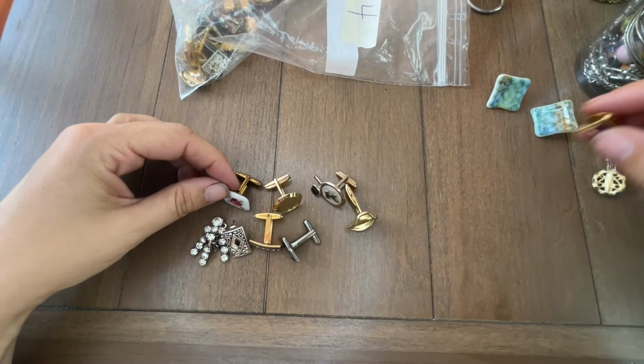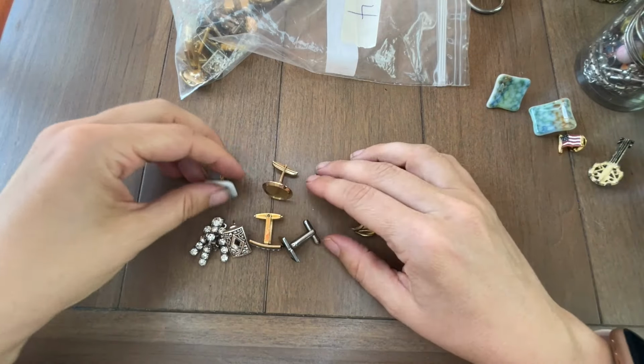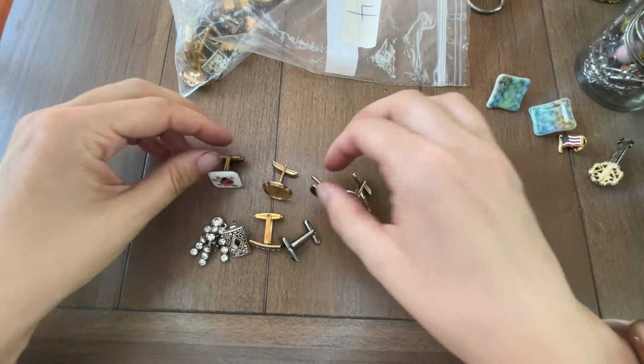Well, this doesn't need a match because it's just a pin. These, I believe, come in sets of 2 or 3 if it's the button thing, or 2, obviously, if it's a cufflink, but if it's the button thing, it might be 3. Sweet.